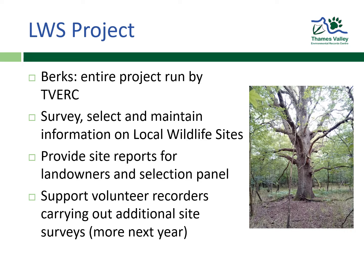So, the Local Wildlife Site Project. In Berkshire, it's entirely run by TVERC. We survey, select and maintain information on local wildlife sites. We provide site reports for landowners and also the site selection panel, and it's they that determine whether or not a site remains on the register. We also support volunteer recorders to carry out additional site surveys, and we'll be doing more on that next year.